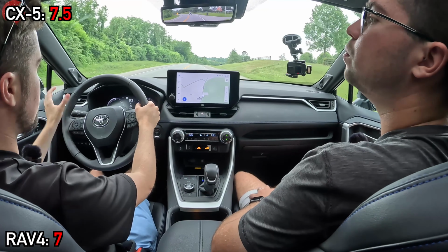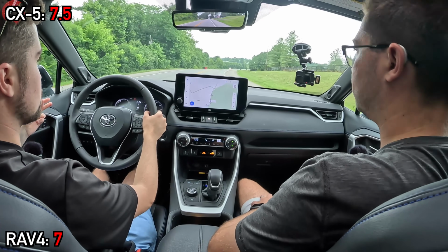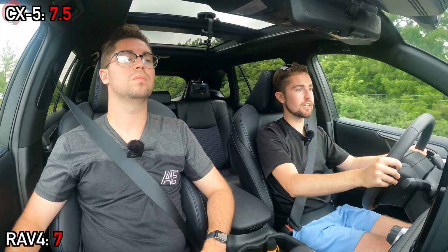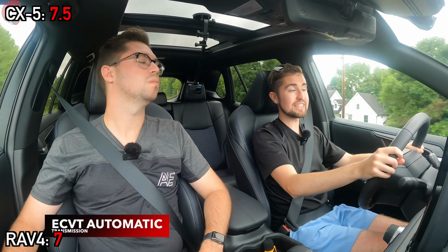Now, when it comes to getting power to the ground, you do have standard all-wheel drive with the Toyota hybrid system here on the RAV4. That's because you have the electric motor on the back that can kick in and give you that extra traction when needed, and power is going to be routed through an eCVT.